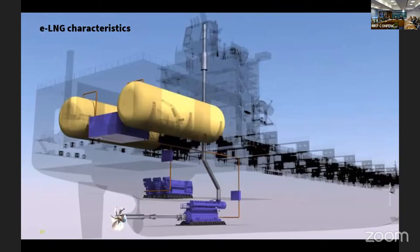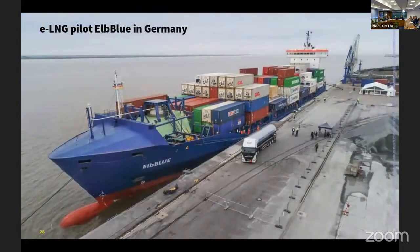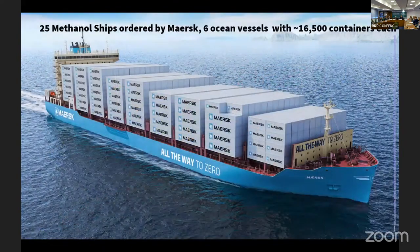We can convert the LNG carriers already to electricity-based LNG carriers. So one is saying like 99% of the ships can be quite easily converted, actually. There are such examples. For example, here, the Elbblue in Germany already running on LNG produced based on electricity.